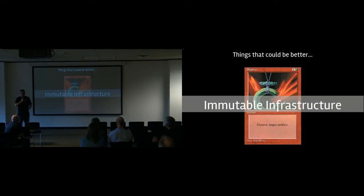Who's using immutable infrastructure? Heard of this term? Immutable infrastructure sounds like the right promise. What I want is to build an artifact that does not change. It's fully immutable. And I can run that artifact in my development environment. I can pick up that immutable, unchangeable artifact, move it to my test, move it to my production environment.